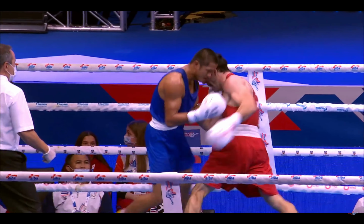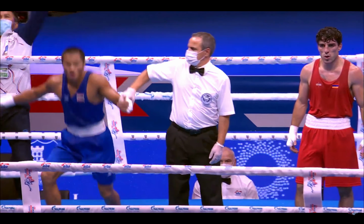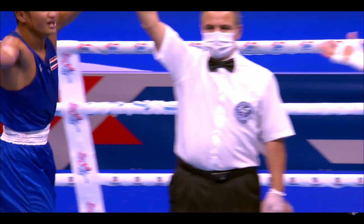But as I say, we might be looking at an appeal there. The Federation won't necessarily share the fighters' view of it. Fighters never think they've lost.